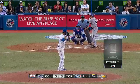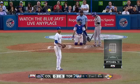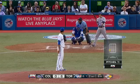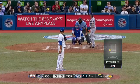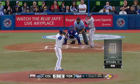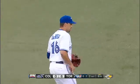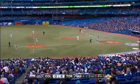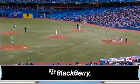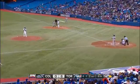Jordan Pacheco is the DH tonight. He's a first baseman catcher. He was drafted out of the University of New Mexico in 2007 in the 9th round. Last year, he hit .309, 5th in the National League. Bounces this ball up the third baseline. That's a foul ball. It's significant because as a rookie, he was the first rookie to make the top 5 in the National League since 1974. And in '74, there were a pair of rookies that hit in the top 5, Greg Gross of the Astros and Bill Madlock of the Cubs. So it's a pretty significant accomplishment for Jordan Pacheco.